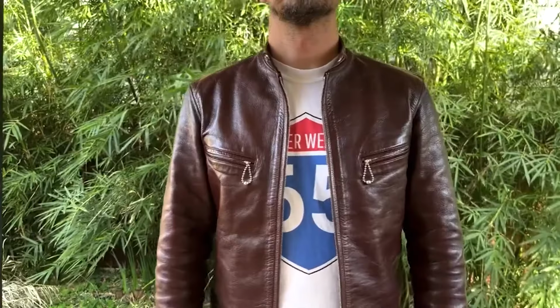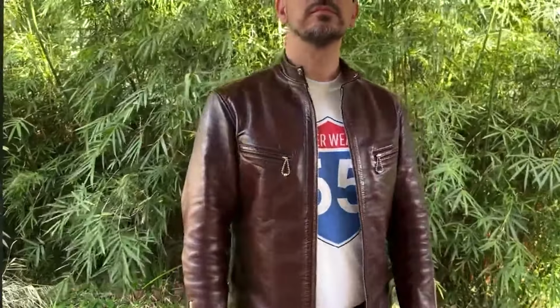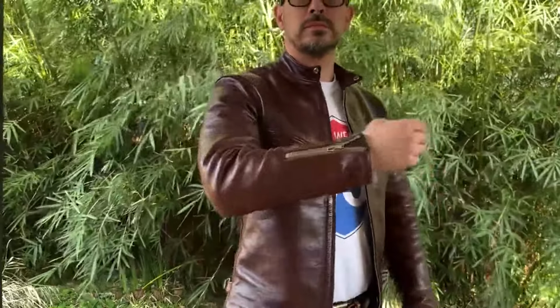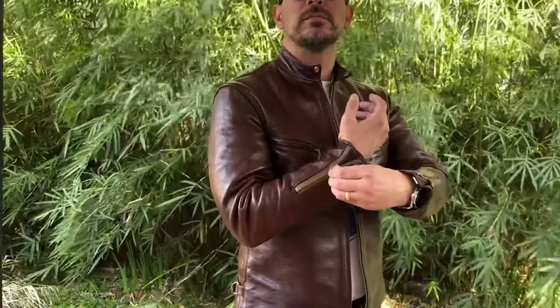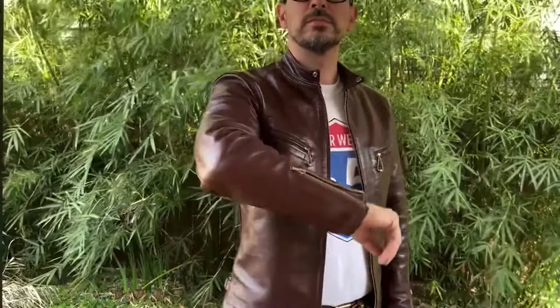There are fashion house jackets in leather that are going for $5,000, $6,000, $8,000. Of course, you could always pay as much as you want, as long as you're willing to pay more. If you have $10,000 to spend on a jacket, you could probably find someone selling a jacket for $10,000. But with this price of just over 200,000 yen, that puts it as less expensive than some models from Real McCoy's, for example.